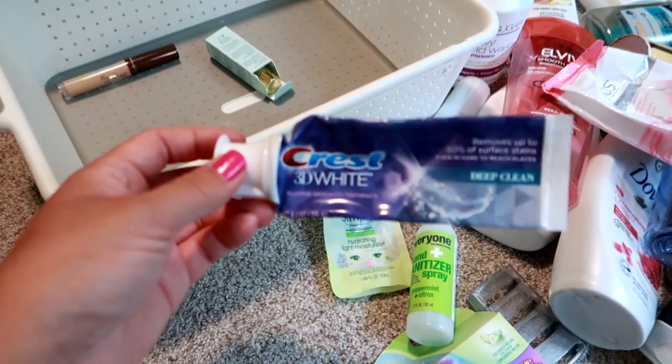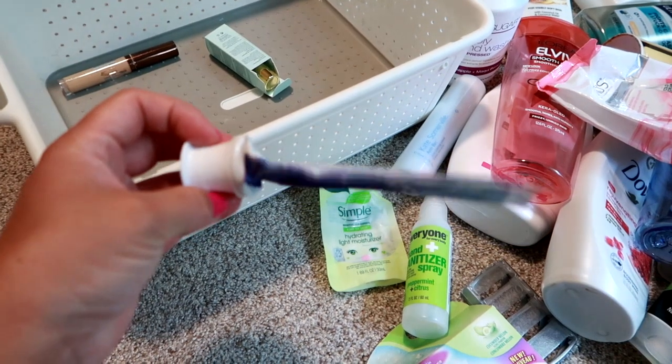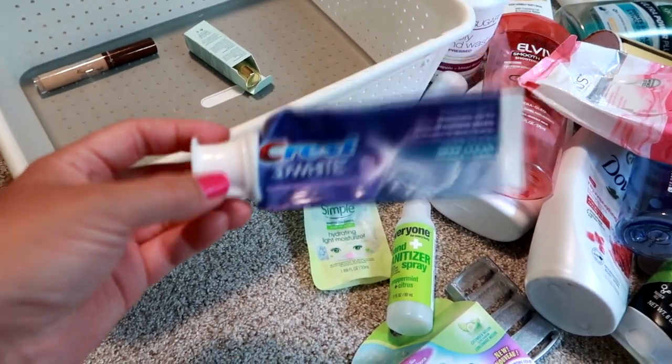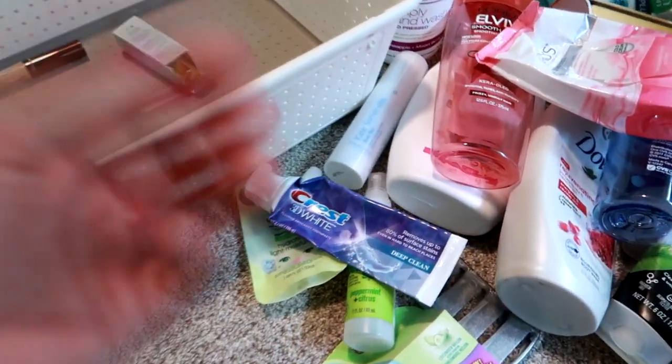But nothing too exciting. I've showed you guys this plenty of times before. The Crest 3D White. As you can see, we use our toothpaste down until there's nothing left. This is just a 3D White Deep Clean. Nothing bad to say about it. I've already repurchased it, and it's really nice.